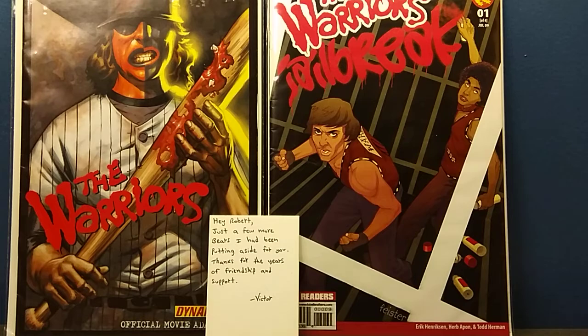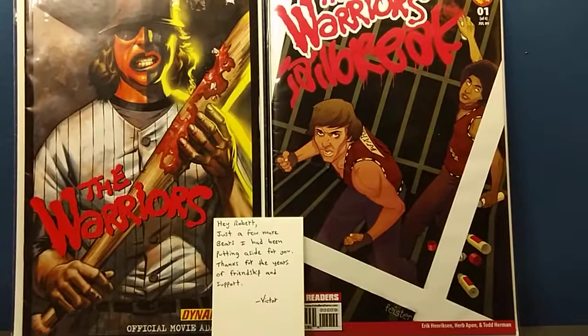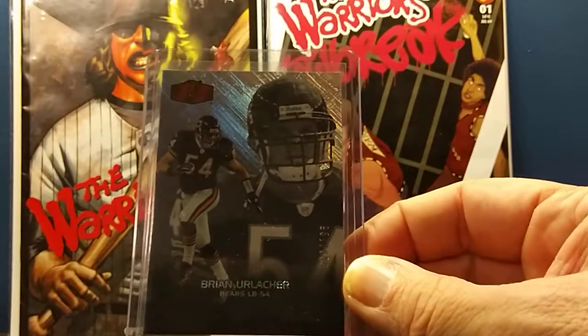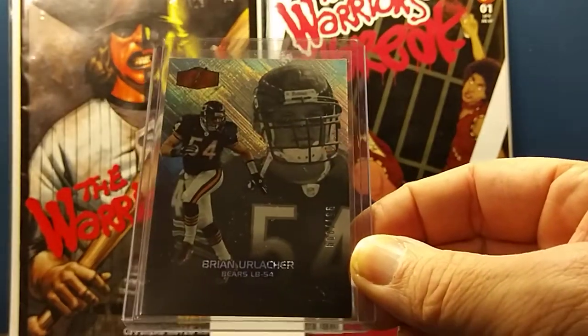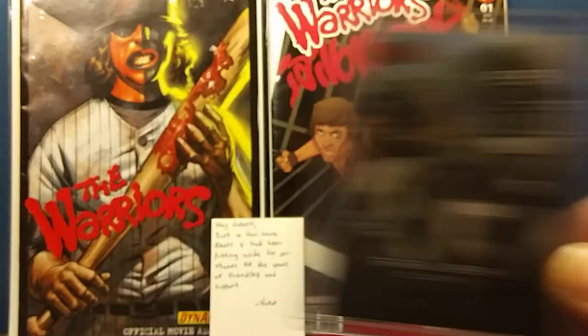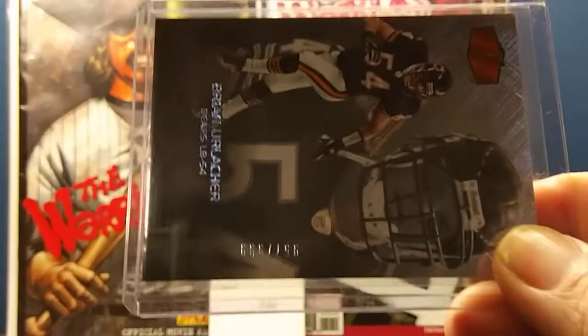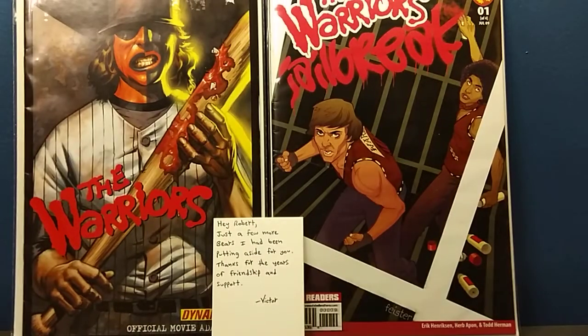Pretty cool. American Heroes out of Rookies and Stars. We got a nice old, well, I don't know if that's old or if they did a reprint of it. No, that's the original from way back. Not way back, like 2006 or something maybe. Flair Showcase. Different kind of shine, but cool card. And that one's numbered, so it must be a parallel or something. Just now noticed that number.